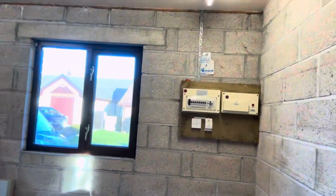Here we're going to be changing what we've got here. We've got two consumer units to change. They've got off-peak here, so they've got night storage heaters.